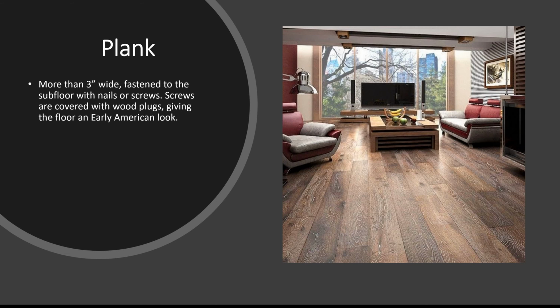Our next one is our plank wood floor. This is what is more commonly seen right now. It's what's more in style. It's wider. The plank wood floor strips are 3 feet wide, and they're fastened to the floor with nails or screws, just the same thing. And then they give the floor a little bit more of an early American look. So it just kind of depends on what your style is, what you enjoy. But you will see the wider plank wood floor a little bit more often as of right now, because that's what's currently more in style.